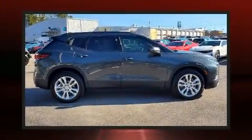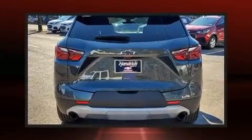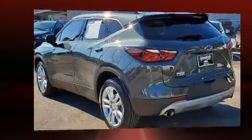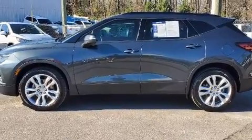Here's a great deal on a 2020 Chevrolet Blazer. With less than 10,000 miles on the odometer, this four-door sport utility vehicle prioritizes comfort, safety, and convenience. It features a front-wheel drive platform, an automatic transmission, and a refined six-cylinder engine. Turbocharger technology provides forced air induction, enhancing performance while preserving fuel economy.